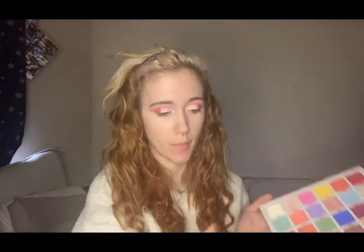And I'm now going to cut my crease. I'm going to do this off camera just because I am useless at cutting creases. I have to be so close to my mirror, and then I will come back. So I've cut my crease off camera, and now we are going to lightly go in with the shade Wow from the Jeffree palette.